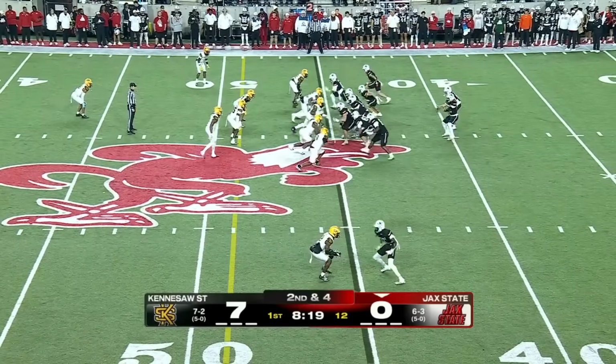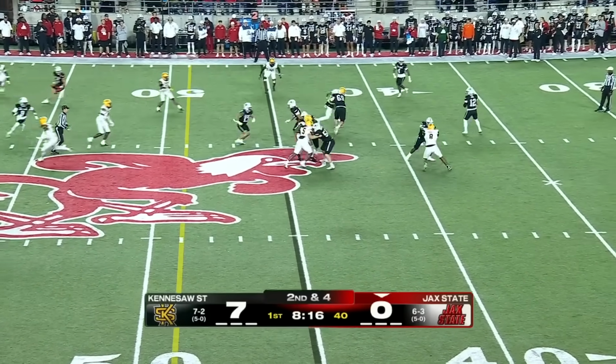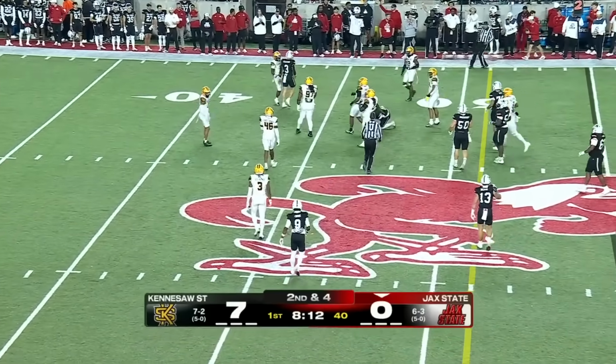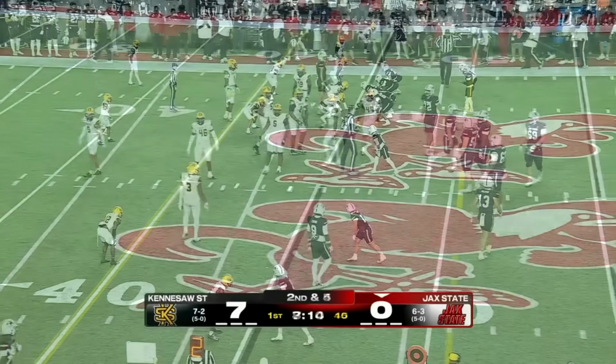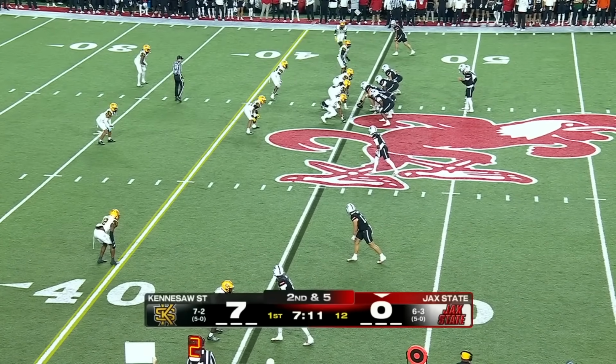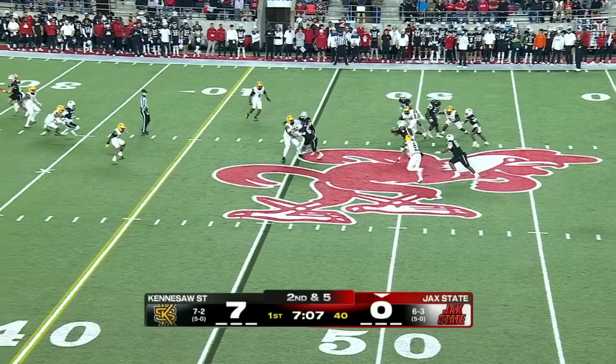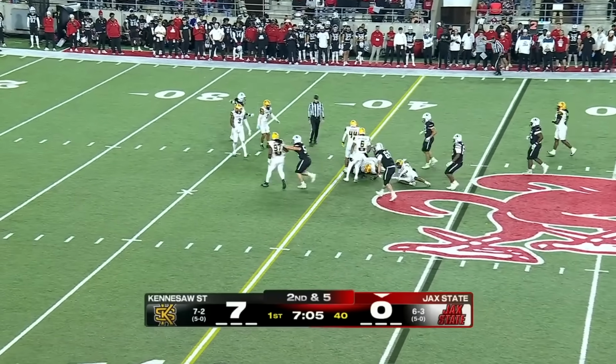The whole team, including the broadcaster, thought it was Belcher. They fake the toss. Creel now runs for it, dives forward to midfield, has enough for the first down. This is where you want to live all game. Creel drops back. Gonna take off, dives forward.